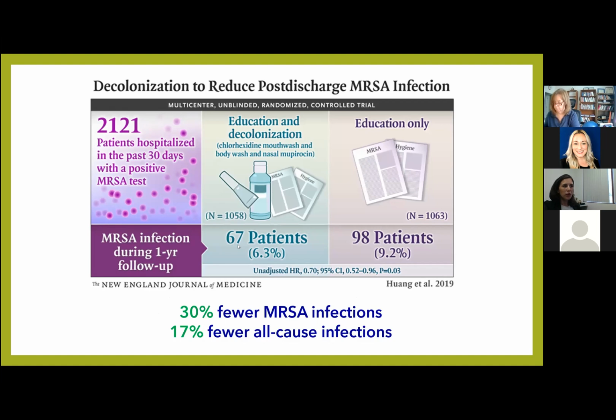And importantly, this was called Project Clear. While this study was being conducted, they followed 2,000 people as they were leaving the hospital and that had some history of MRSA. Half of them received this decolonization toolkit with some education and instructions, and the other half really just received education about the organism and about basic hygiene. And so we saw this benefit, the fewer amount of infections in the group that received the decolonization protocol.